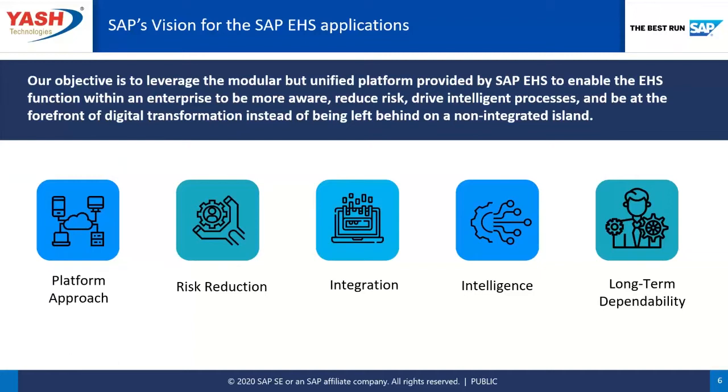Intelligence, on top of the base transactions of things like recording incidents and tracking exposure hazards. We want to leverage all of that integrated platform to pull out even more intelligent insight, more predictive scenarios, things like that. And then finally, long-term dependability.